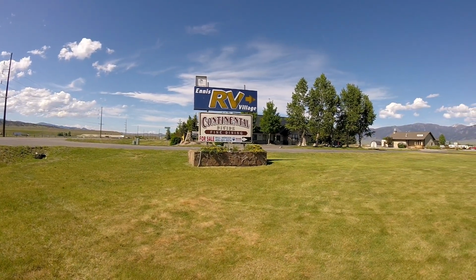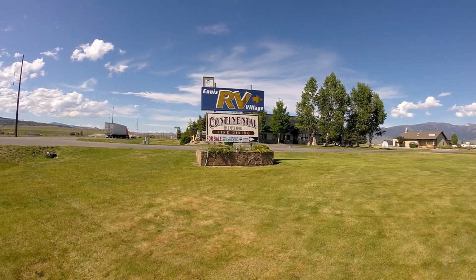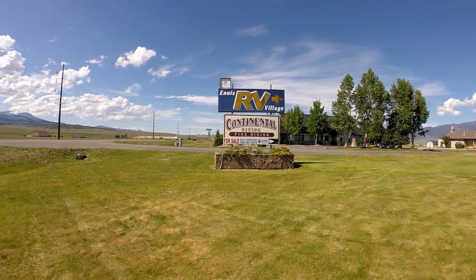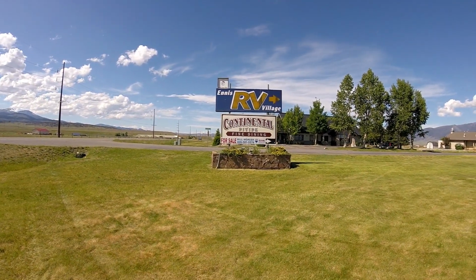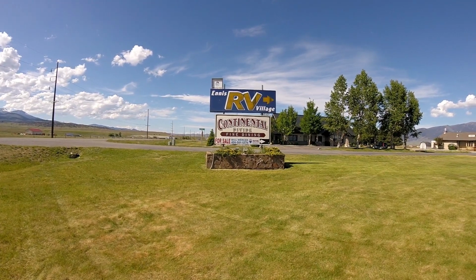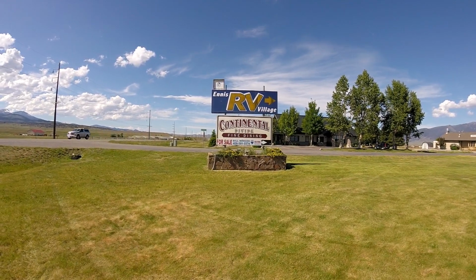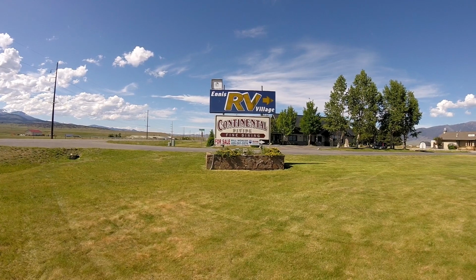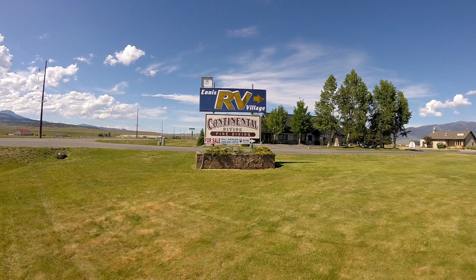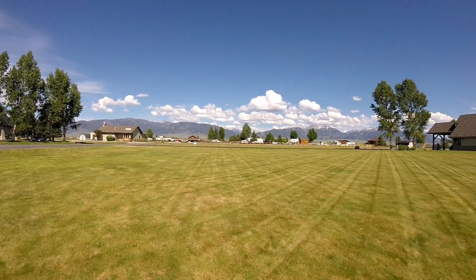Okay, Ennis RV Village in Ennis, Montana. Really a cool place. The place is known for fly fishing, and they call themselves the fly fishing capital of the world. Right now the Yellowstone River is almost out of its banks and it's really flowing, so there's not much fishing going on, but what a beautiful area. It's about 75, 78 today. Sun's out. So let's take you around, and there's the RV park in the background.